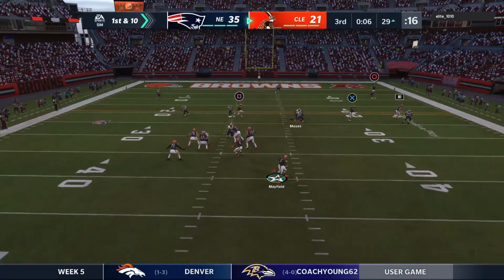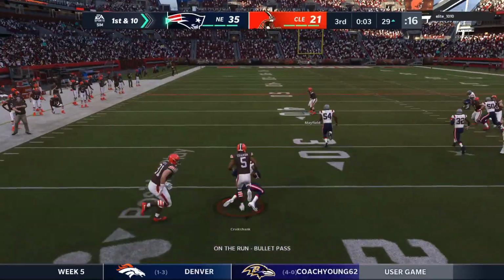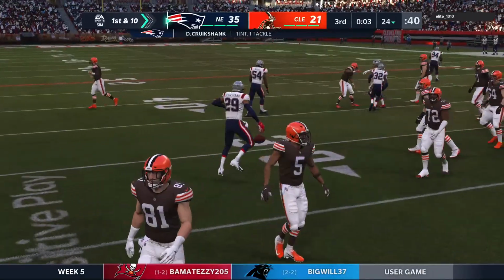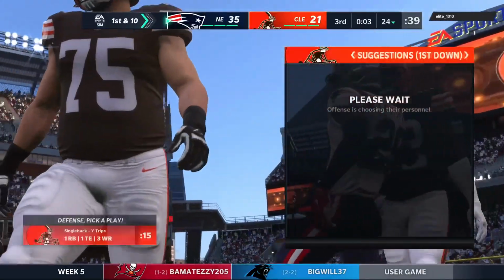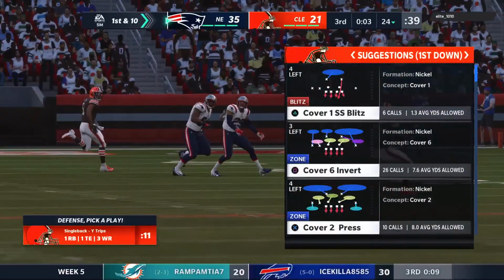Working out of the gun. Mayfield escaping the pressure. And Mayfield again with the interception. His 3rd. Picked up by Dane Cruikshank. And they have the football and will take over at the 24-yard line.